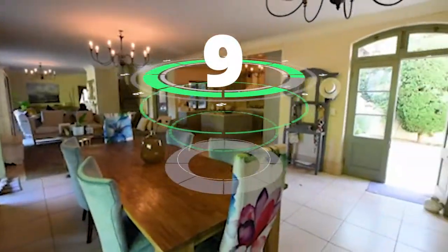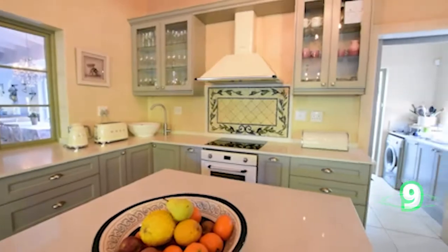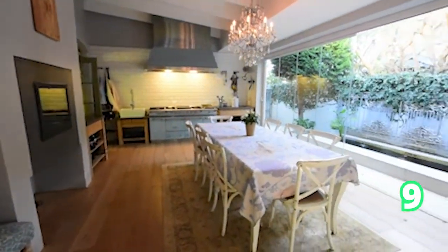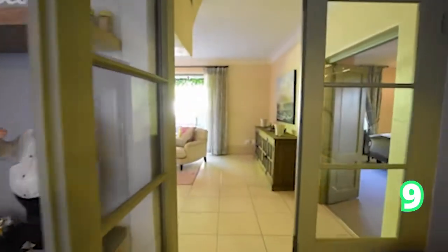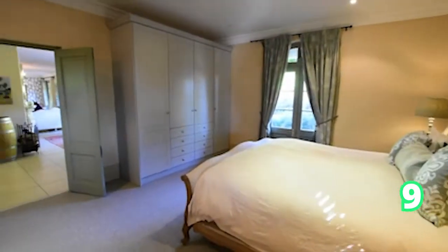And we move on over to Brandwacht, a four-bedroom house, three bathrooms and two garages. This newly built home is modern and timeless. As we glide through the entertainment area, there's even a little pond. The kitchen area, absolutely gorgeous. And the massive, massive bedrooms with an ensuite as well.